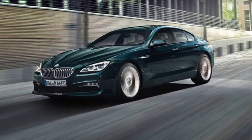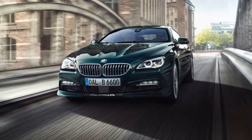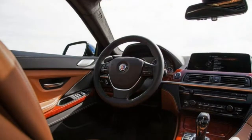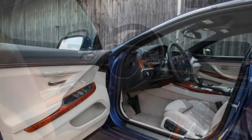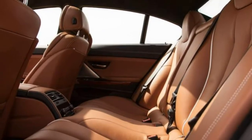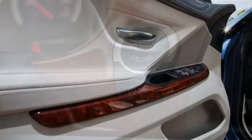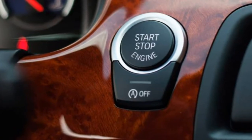Trim levels and features. The 2018 BMW Alpina B6 Gran Coupé comes in a single, well-equipped trim which has a handful of available packages and standalone options. It comes with a fire-breathing 4.4-litre twin-turbo V8 engine, 600 horsepower, 590 lb-ft paired to an Alpina-tuned 8-speed automatic transmission, sending power to all 4 wheels by way of a robust all-wheel drive system.